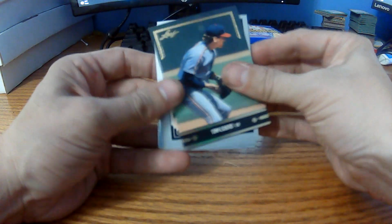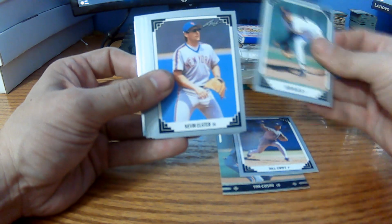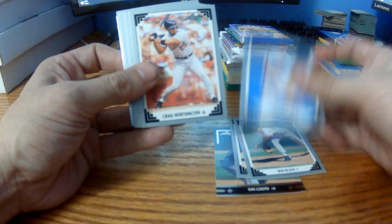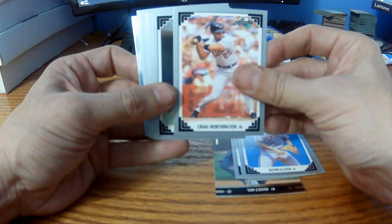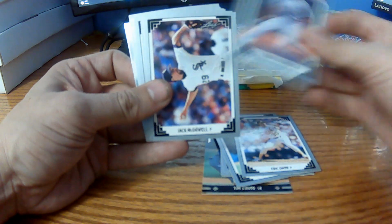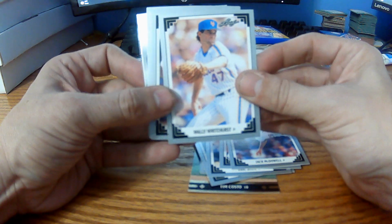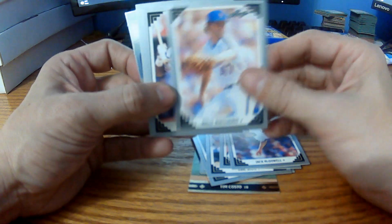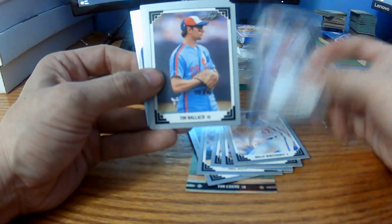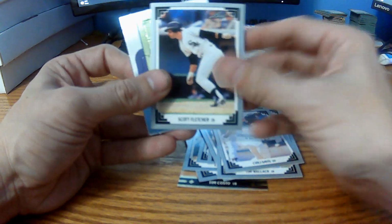We had Tim Costo. Then we have Bill Swift, Bud Black, Kevin Elster, who I could not stand back in the day, Craig Worthington, Mark Lewis, Eric Show, Rafael Palmeiro, Blackjack McDowell, Wally Whitehurst, one of my least favorite players in Major League history, no fault of his own, Otis Nixon, Tim Wallach, Sean Abner, Chili Davis, and Scott Fletcher.